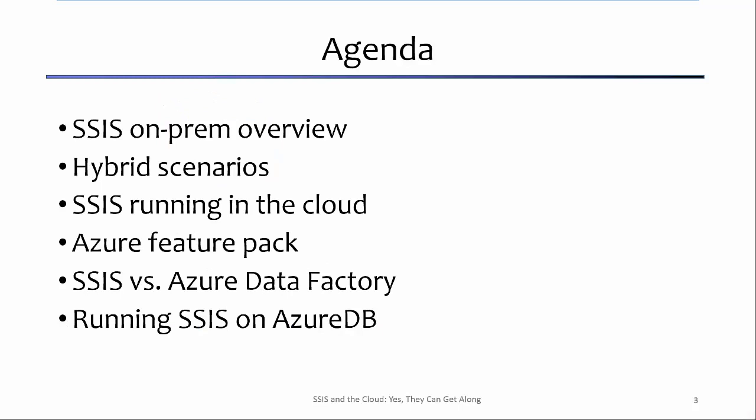So our agenda, first of all, we'll talk a little bit about the SSIS on-prem story. More than likely, all of you are at least familiar with integration services. You know what it does. You could create a basic package, but we'll go over a basic overview of how it runs on-prem. We'll talk a little bit about some hybrid scenarios where, from an ETL perspective, we're interacting somehow between local on-prem data and the cloud, either getting data from, writing data to the cloud, or possibly interacting purely in the cloud. We'll talk a little bit about what our options are for actually running integration services up in the cloud.